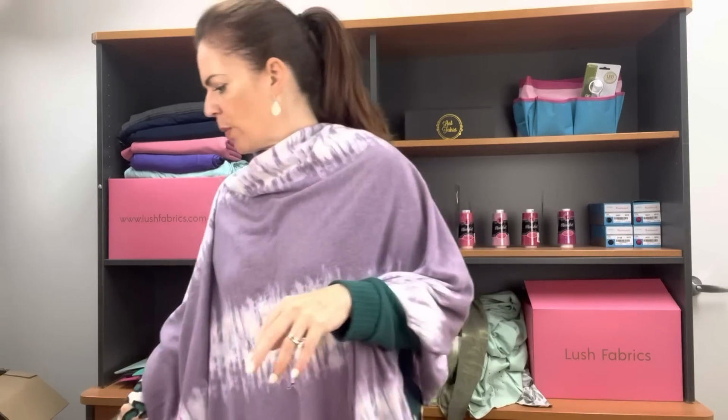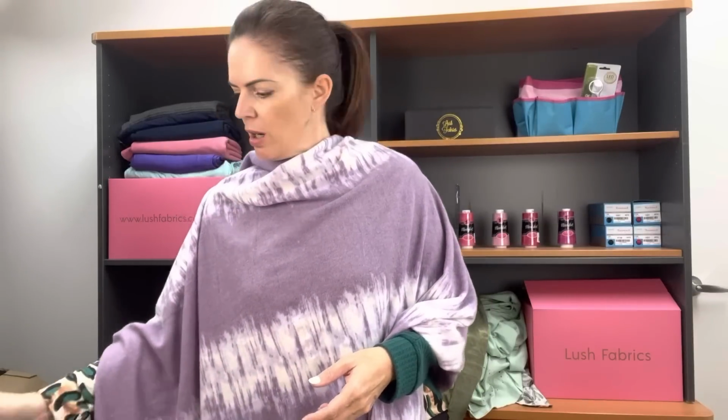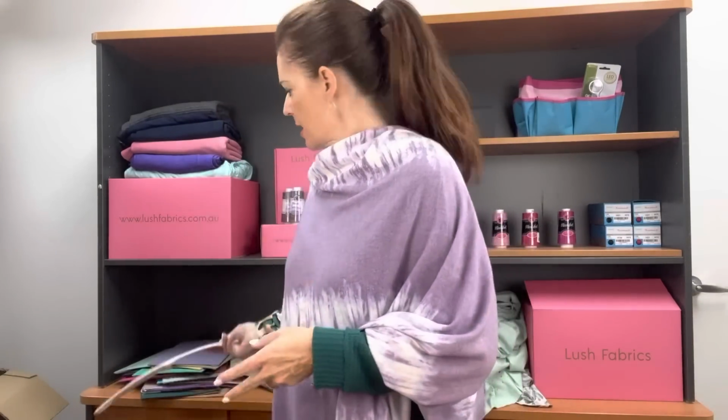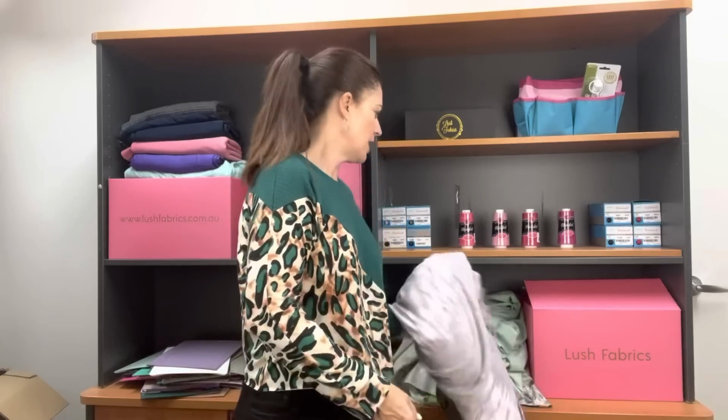No matching thread again for this one, but we matched it up with Vintage Plum double brush poly. What else have we got? Ivory French Terry is really nice, and Dusty Lavender French Terry. So they're all really nice matches actually. Flatline faux alpaca. All right, I feel like I've been talking for a long time here. That's because I have 22 minutes, sorry.